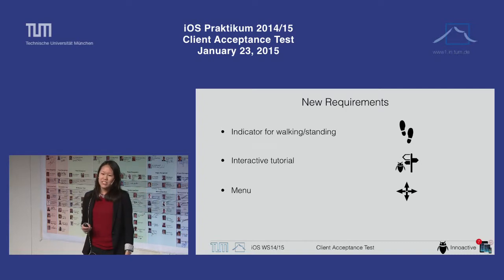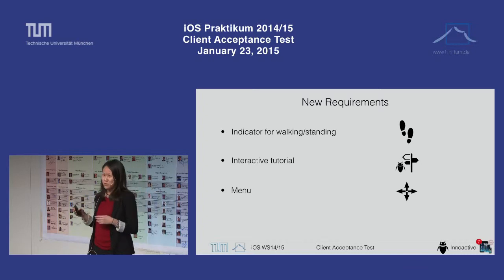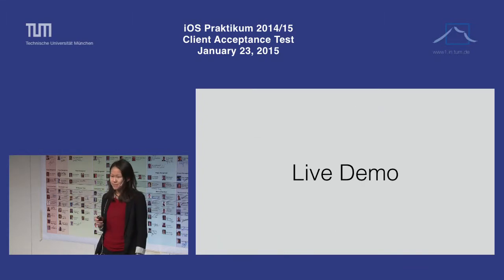The third new requirement that we got was to include a menu in our app. This means we wanted to make navigation easier in the app, so we don't have to walk every time, but in the case that we're too excited about using another app, we can just jump to another room. And the fourth new requirement was to navigate back to the app launcher. So imagine you were in the app launcher and opened a game, for example. You later want to get back to the app launcher, and this is possible now too.